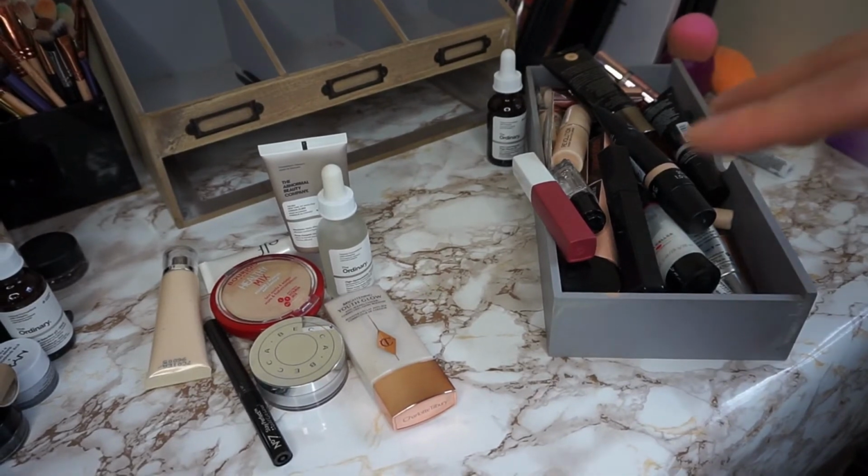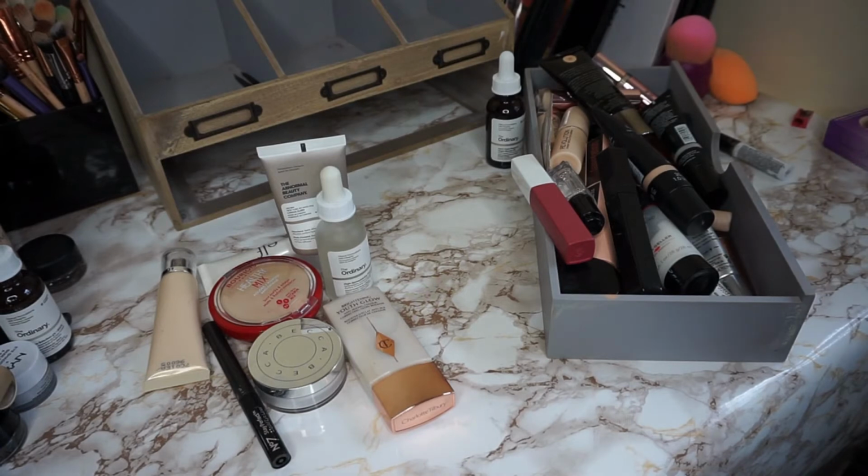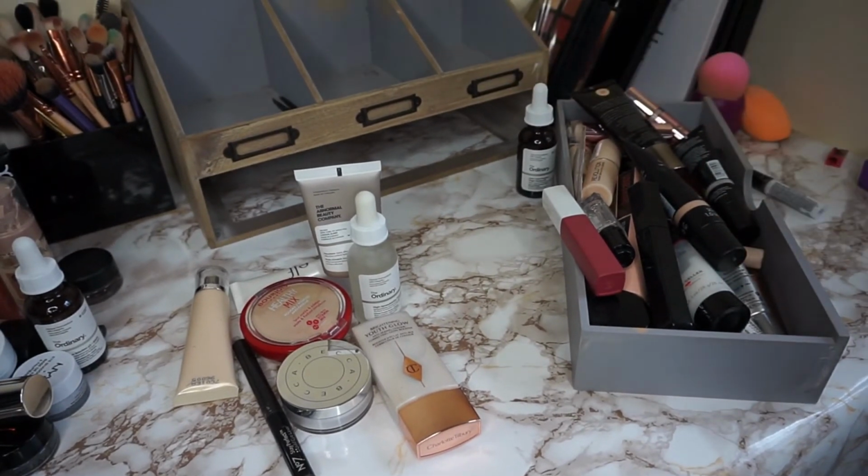So I'm just gonna sort this stuff out and we'll go ahead and organize this and put it back in my makeup station.